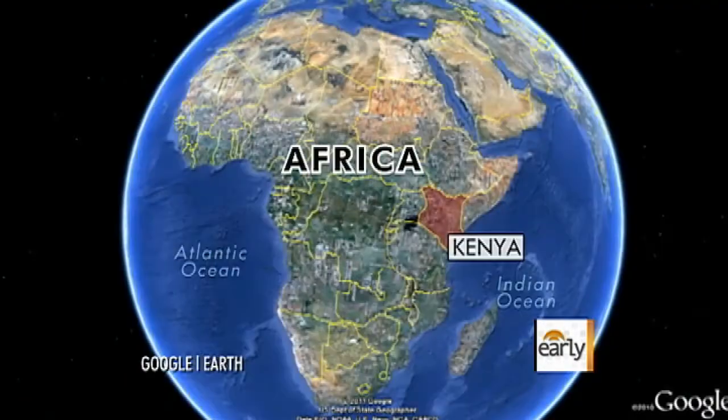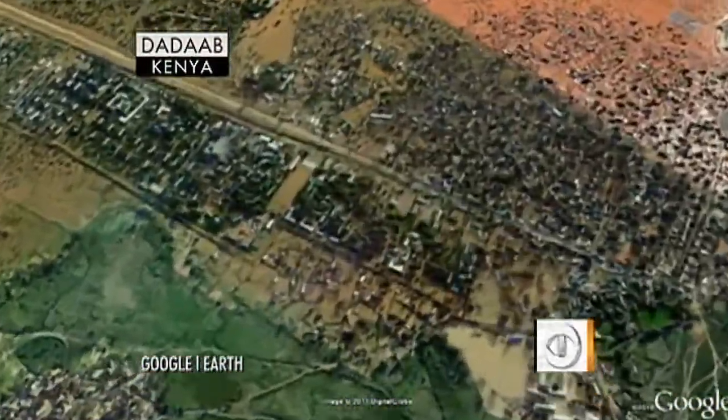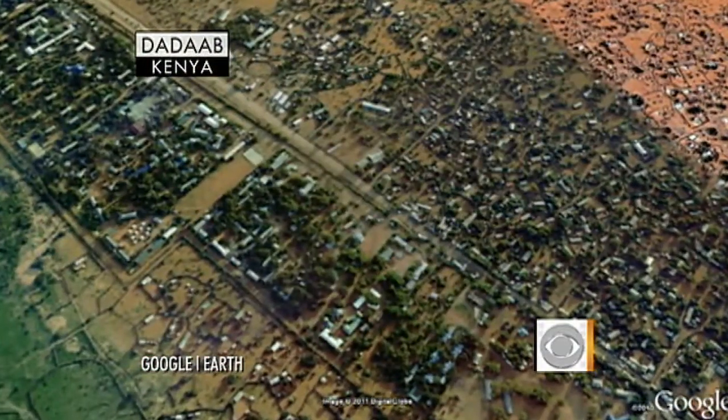The U.S. and other countries have committed hundreds of millions of dollars in food aid for refugees in East Africa. Much of that goes to the world's largest refugee camp in Dadaab, Kenya, where people are also doing whatever they can to feed themselves. Erica Hill is in Dadaab with more on that story for us this morning. Erica, good morning.